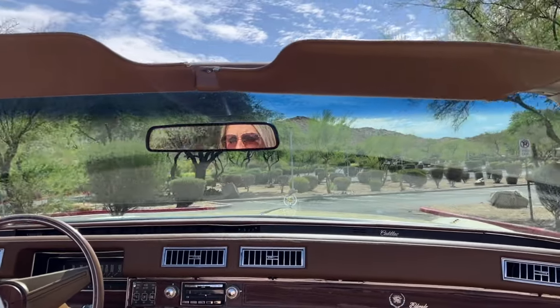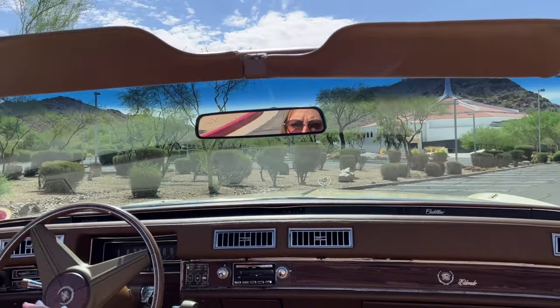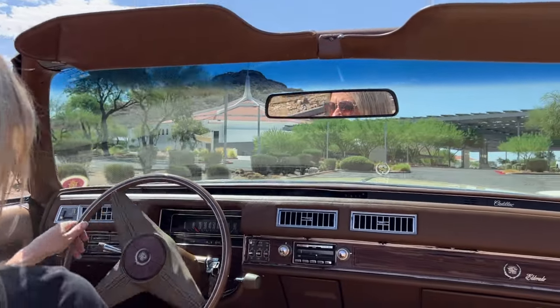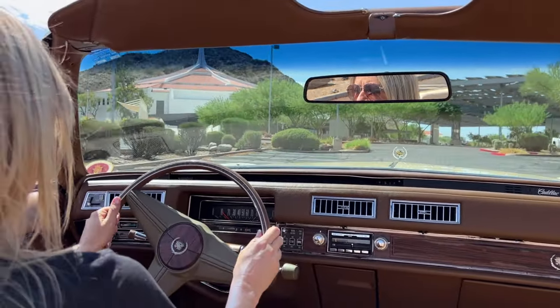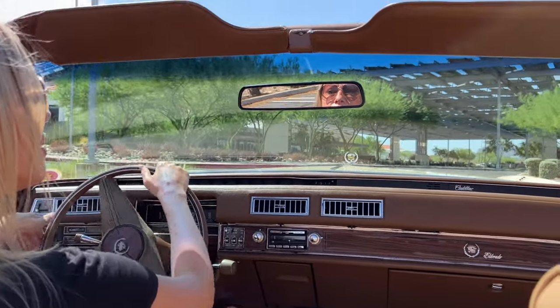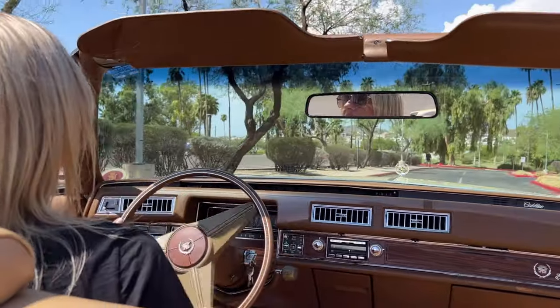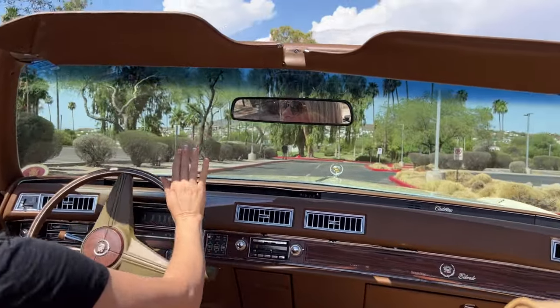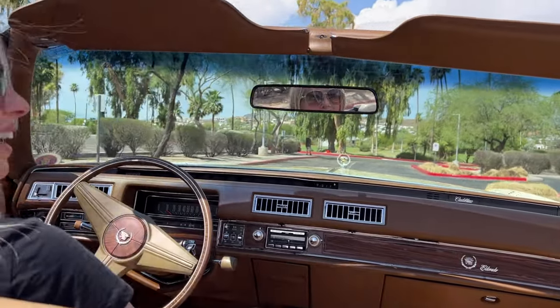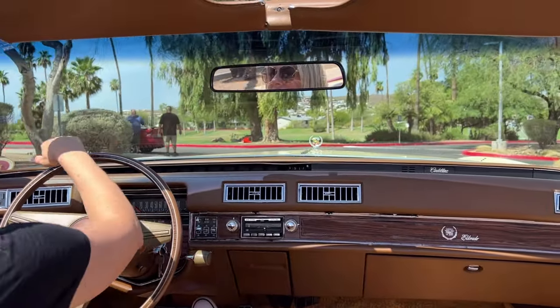Yeah, it runs beautifully. It's amazing how well it runs. It's just super smooth and quiet, like whisper quiet. And this would be wonderful to take on the road. Yeah, great road trip car. Oh, super comfortable. You really hardly even feel the speed bumps. I know. Gotta love Cadillac. Absolutely.